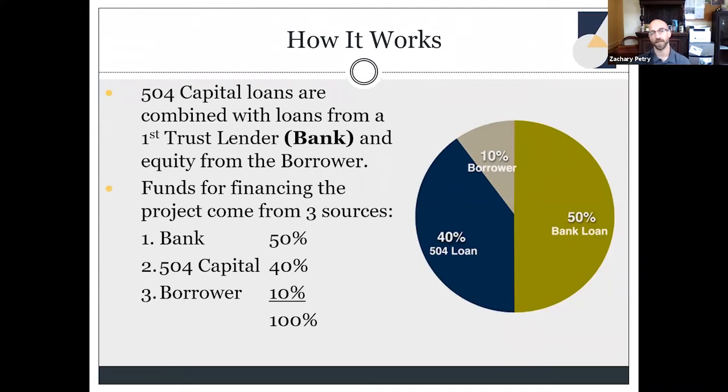Now, the only variation to this structure is, well, there's two variations. If a borrower has been in business less than 2 years, or I should be more specific, if they've been generating revenue less than 2 years, you could have been registered as an LLC for 2 years, but if you haven't been generating revenue for 2 years, the SBA is going to require you to add an additional 5% to that 10%.